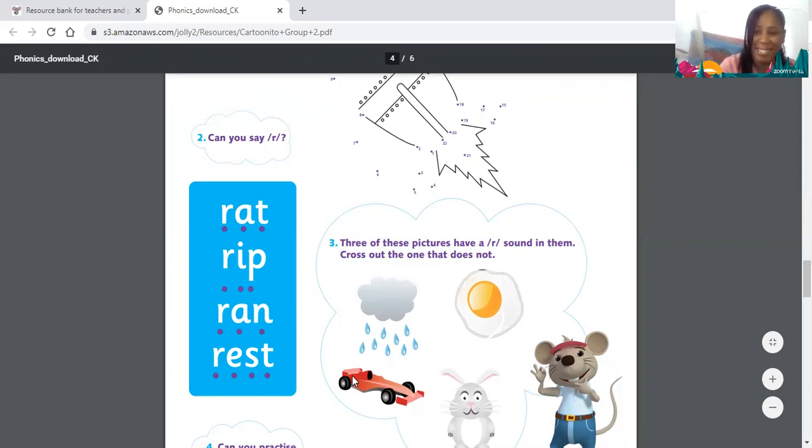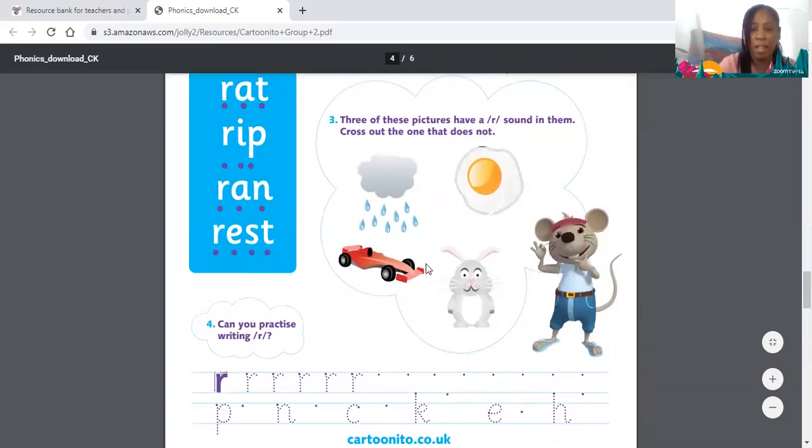R, est. Rest. Good, so we say it slowly first, and then we say it fast so we can hear the word that's coming out of those sounds. We take a rest when we are tired. Yes. Now here's some things that have the R sound in them.